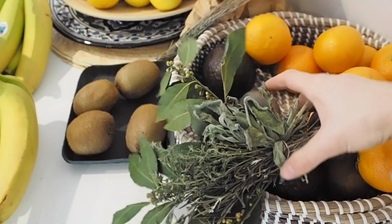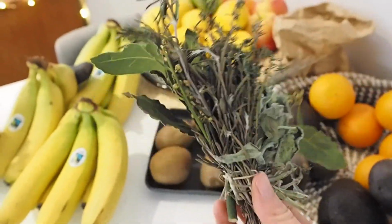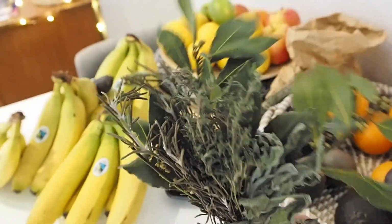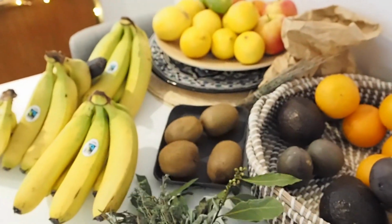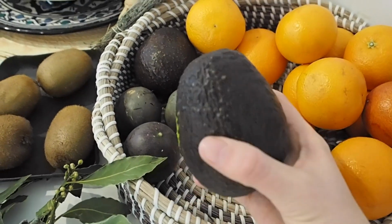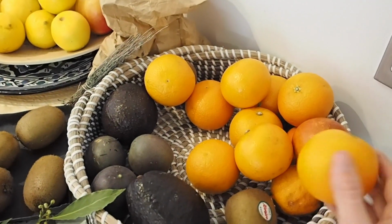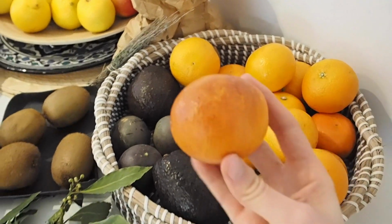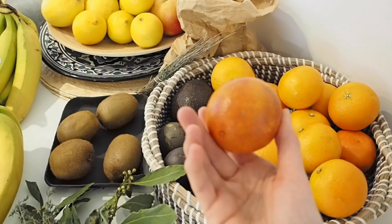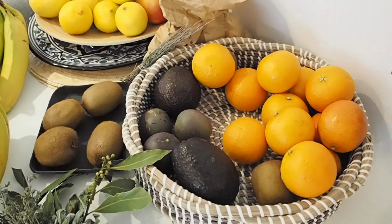We normally get one of those bouquets with bay leaf and sage and rosemary and thyme at the market, and it's really useful to use through the week. Much better to use fresh than in a box or in a little jar. Here we have passion fruits and some avocados that need to ripen a bit more. Lots of oranges that I bought to juice, and I bought some of these blush oranges. I don't know if you've seen them, but they're all over the place at the moment. They're in season. These, and also the blood oranges, which are amazing and so beautiful and so good for you.